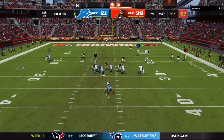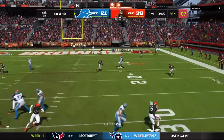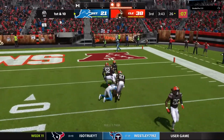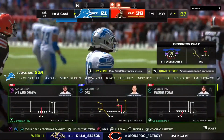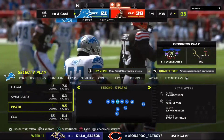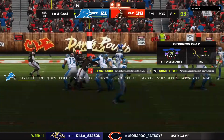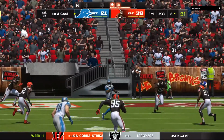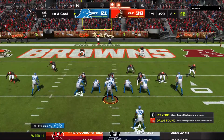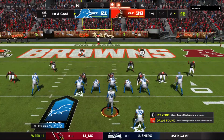Now a 1st down throw, gone. This will be caught inside the 10. And they've got it inside the 10 at the 8. 17 yards on the play as they try to eat into this 17-point deficit. So 3 plays already 1st and goal, and they are wasting little time.